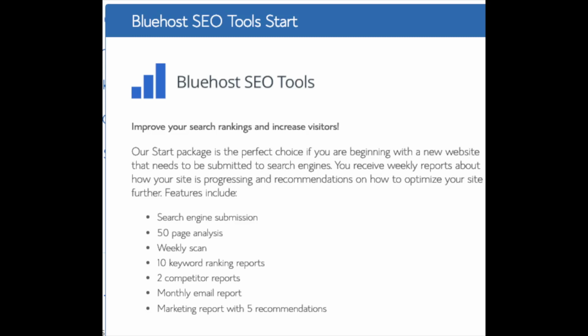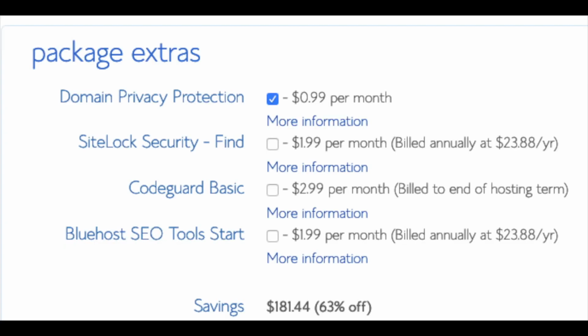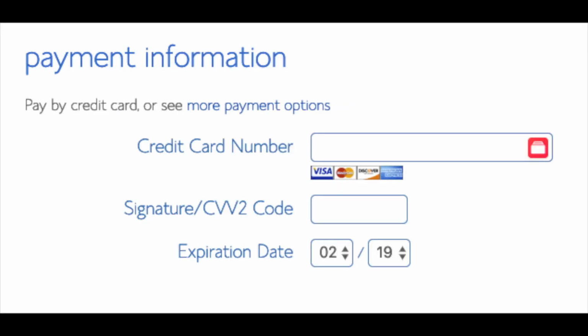Submitting your site to search engines you can do for free. This isn't necessary to have. All these add-ons are completely optional and up to you to get. As you can see, you're saving a lot for this hosting package. Below that, you will input your payment information. I'm not going to fill this out for protection of personal information.